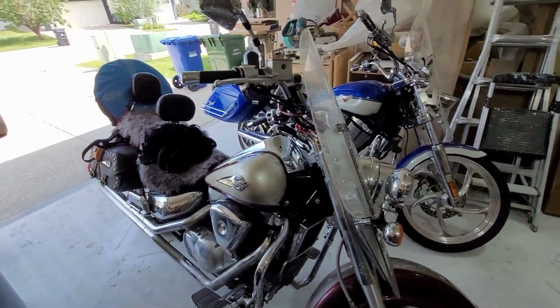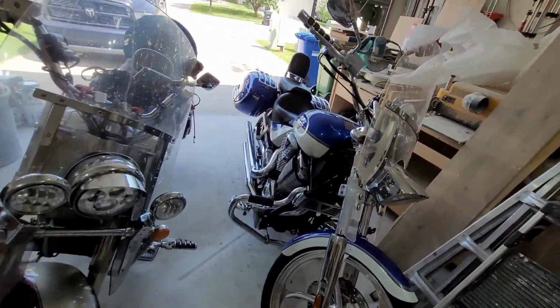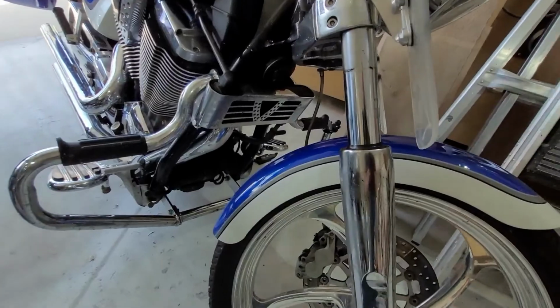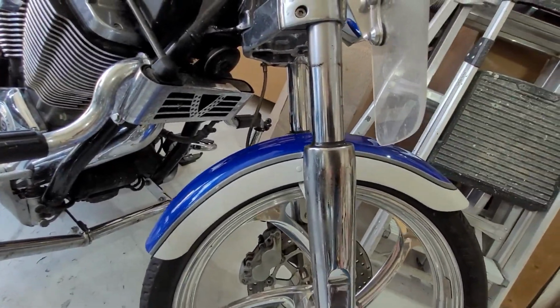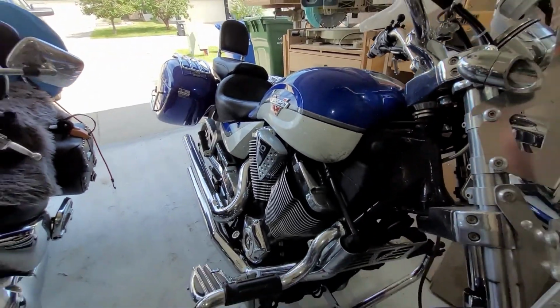Alright folks, the tribute tour is all wrapped up. Everything went well. No major malfunctions. I definitely need a new couple of fork seals here. This one's leaking pretty bad, but it still got me through the trip.